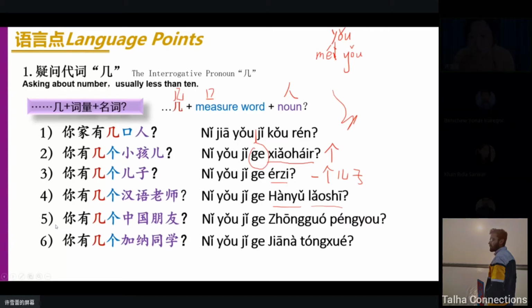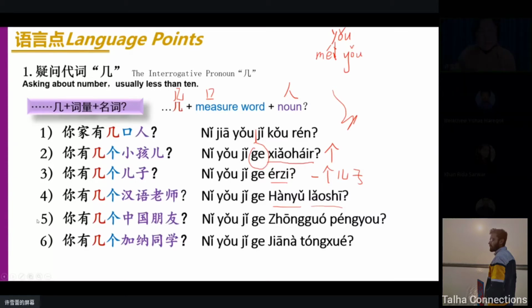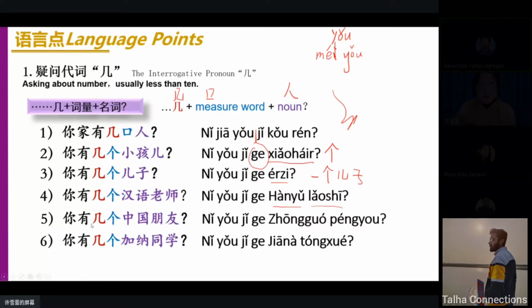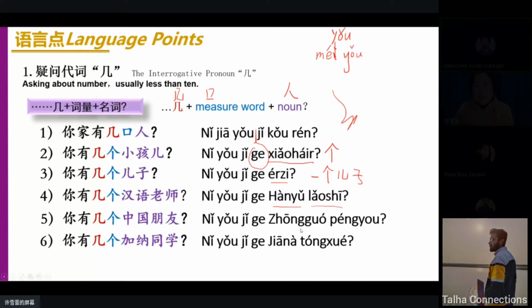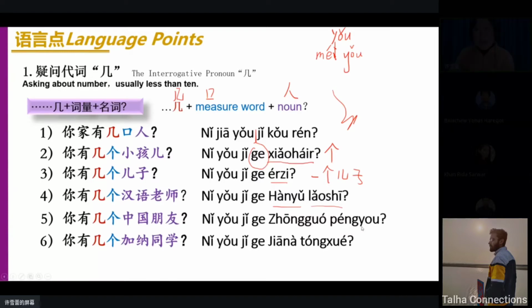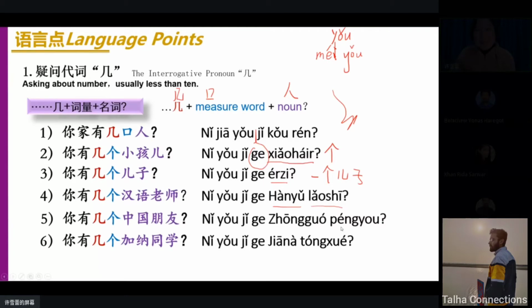Okay, now let's turn to question 5. 你有几个中国朋友? Remember 中国, China, and 朋友, friend. So 中国朋友 means what? Chinese friend. Very good. Now answer the question. 你有几个中国朋友? How many Chinese friends do you have?